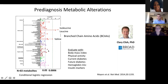And there were a number actually of metabolites that were higher than that line, really suggesting a p-value less than 0.05 and a statistically robust association then with development of pancreas cancer. But there really were three metabolites that stuck out the most. And these were three related amino acids, the branched chain amino acids.